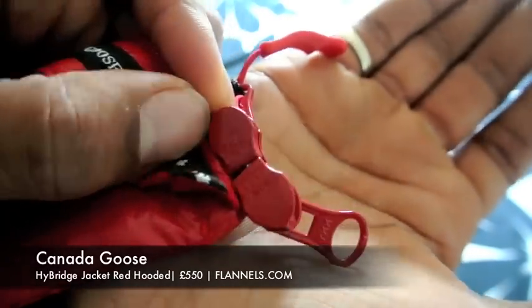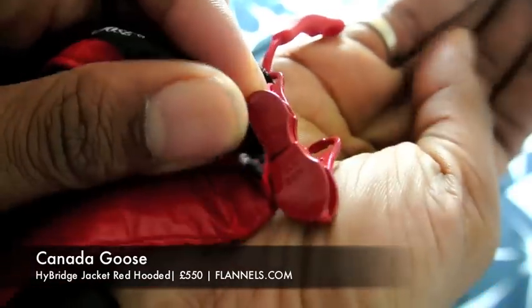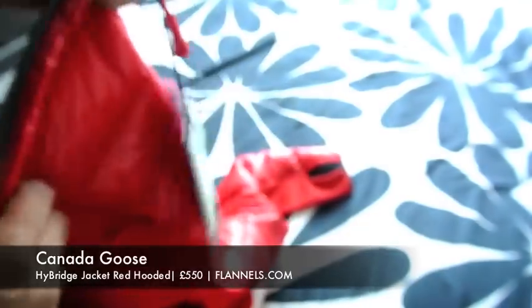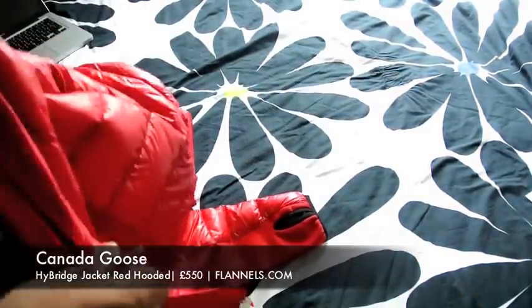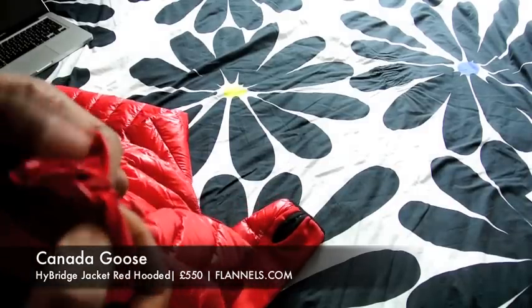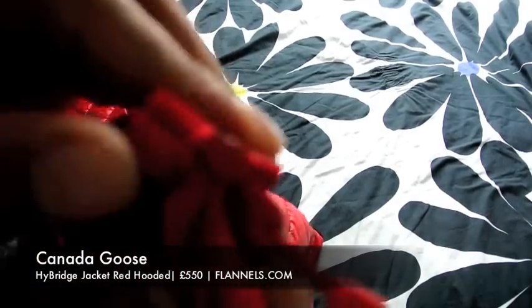Again, this is a £550 jacket. You just want things to be a bit more well thought of than that. That's just me being a bit fussy. But for a £550 jacket, I think you've got every right to be fussy, really.